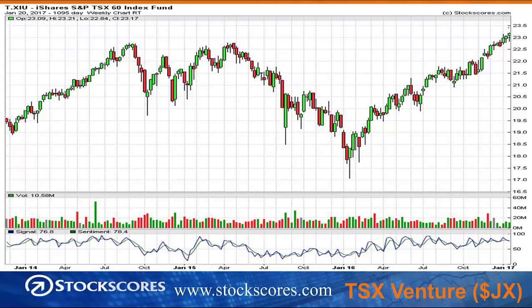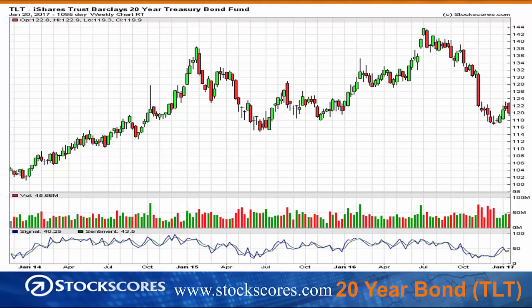TSX Venture, sorry, I got the wrong chart in here, but the TSX Venture has been pretty quiet the last little while, but trying to reverse its longer term downward trend.